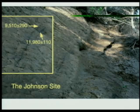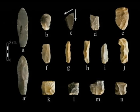So he said, "Well, I'll tell you what, I'll send you the artifacts and you can look at them and tell me if you think they're Clovis." Well, I was a bit surprised. I don't think they're Clovis. These are all classic Solutrean artifacts.